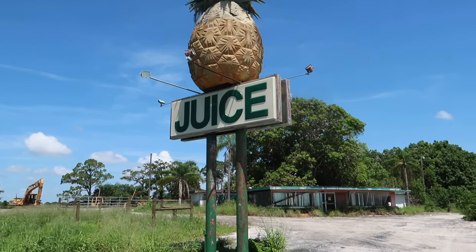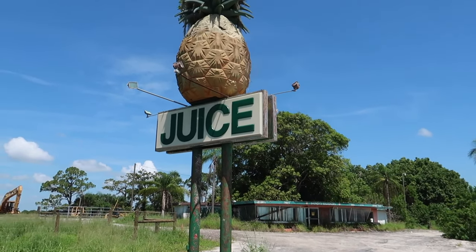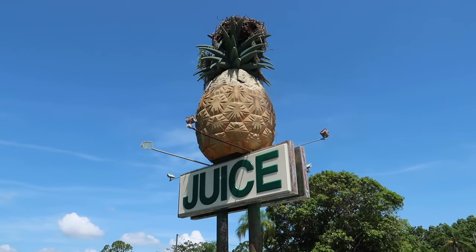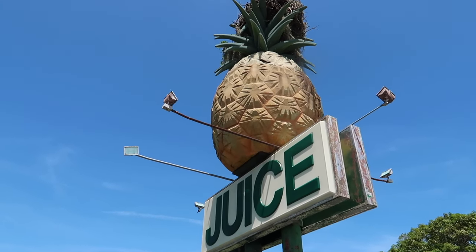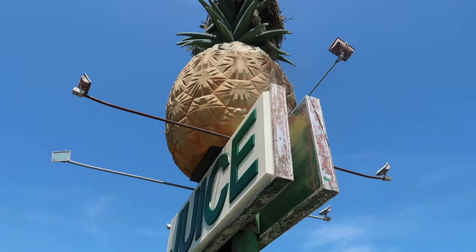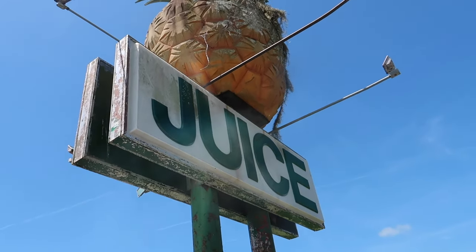Oh my gosh, this is a very old Florida looking citrus stand. That pineapple, it's got some age to it. Look at that. Juicy. This side. And this side.